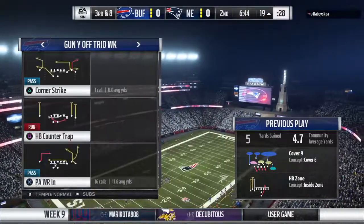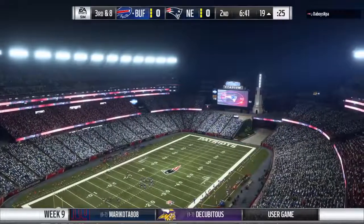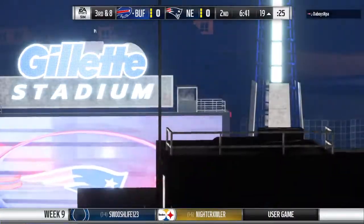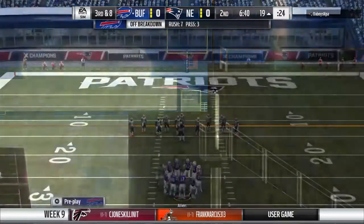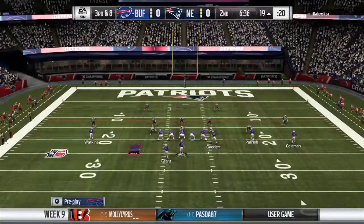We got 3. 3 down. Hey, fellas, we got 3. Let's go. Detroit!